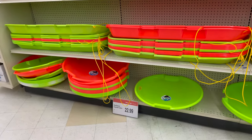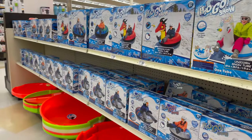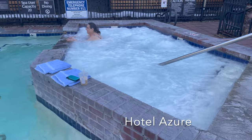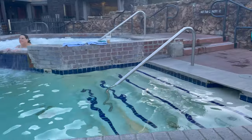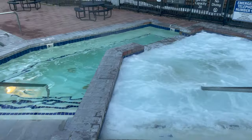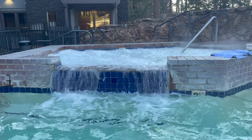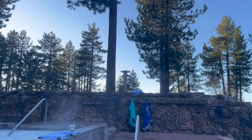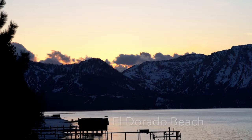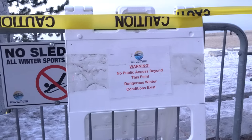After we explored the shops at Heavenly Village, we made a quick stop at the grocery store before heading back to the hotel to enjoy our favorite part, a two-tiered hot tub. After a nice warm soak in the hot tub, we bundled back up and walked down to El Dorado Beach to catch the sunset.